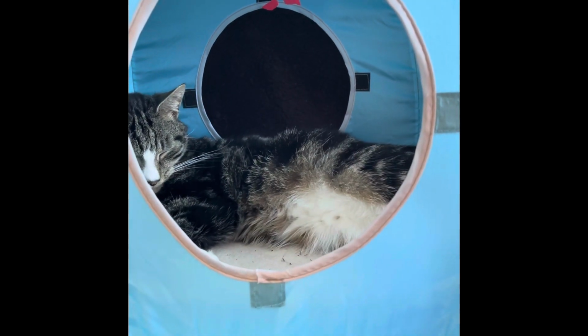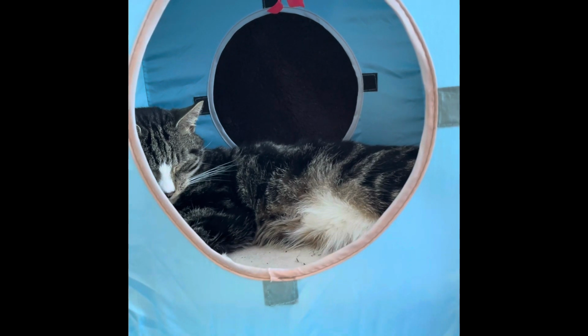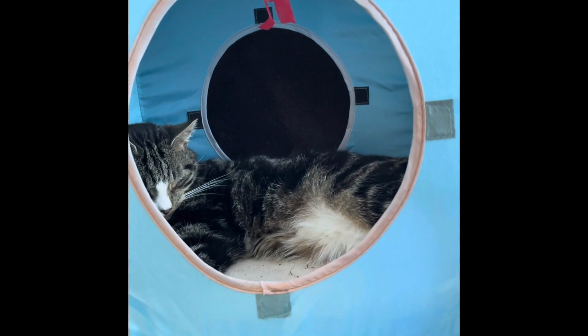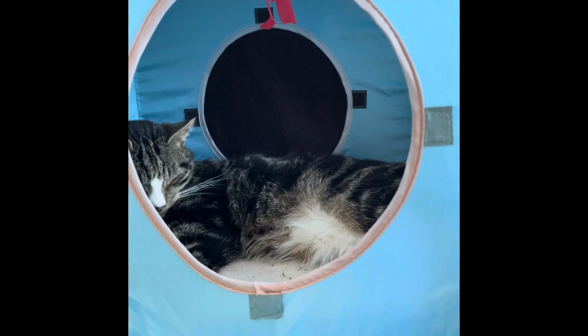He's very sleepy, having been hunting things all night, haven't you, little boy? And he's very comfy in there. When Scout's here, he likes to go in the tunnel because it stops her from sitting on him, because she thinks he's a cushion. Although they do get on very well, don't you?